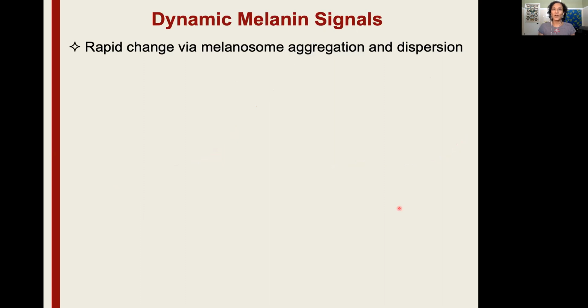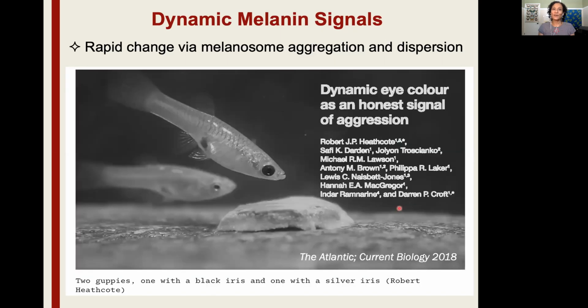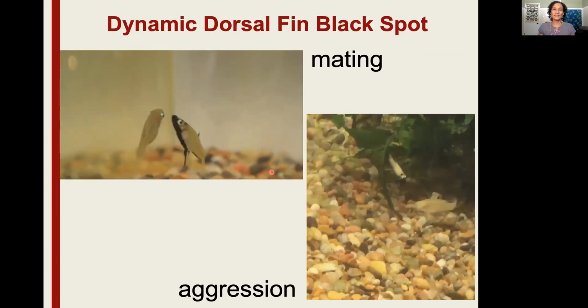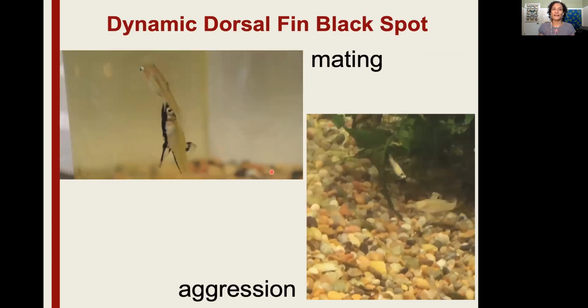These are black spots that can lighten and darken in real time, and this is achieved by the movement of melanosomes, organelles that contain melanin. Heathcote et al. described a dynamic melanin signal in another poeciliid recently, in guppies. There, darkening of the iris is an honest signal of aggressive motivation. With respect to G. metallicus, the dynamic melanin signal is a dorsal fin black spot.